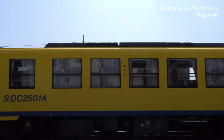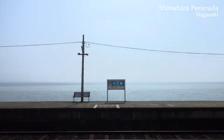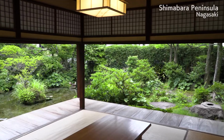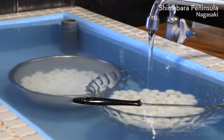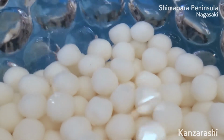The next morning, I got on a train and stopped by at a railway station famous in Japan for being closest to the sea. It looked like it was floating. Then I visited a beautiful Japanese garden. Once again, people were using spring water as a natural food cooler.